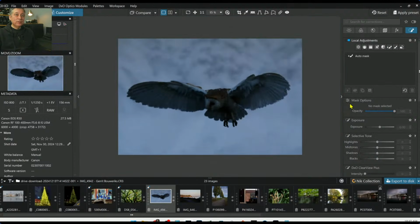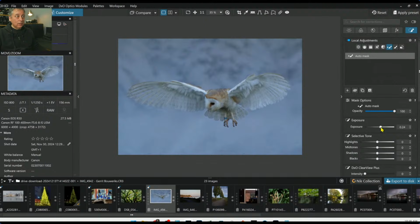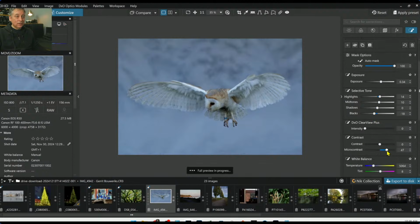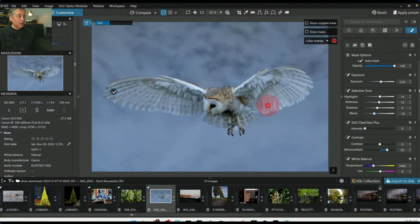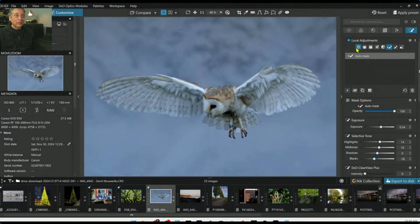Okay. So what I'm going to do is just brighten the owl up. Let's do about 1/3 of a stop. Then we'll push the highlights, definitely the midtones. Pull the blacks in for a little contrast, and then definitely some micro contrast, just to bring out the fine detail in the feathers. Okay, and then let's work on the eyes. And as I always say, birds, I like to do eyes, beak, and talons.